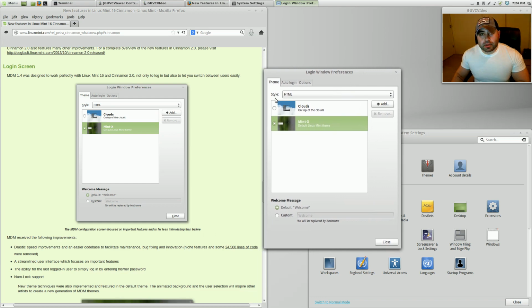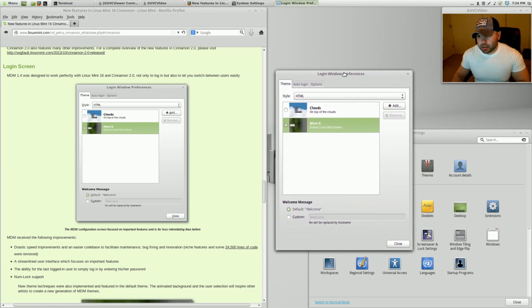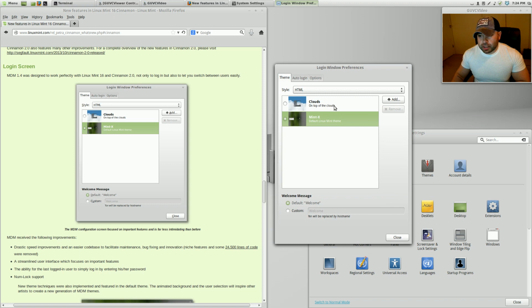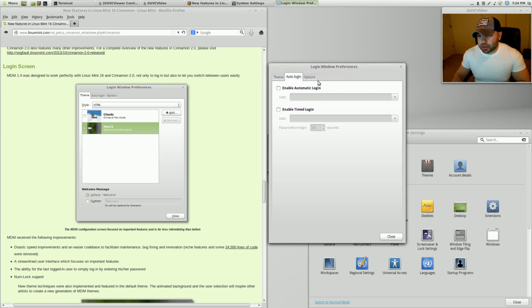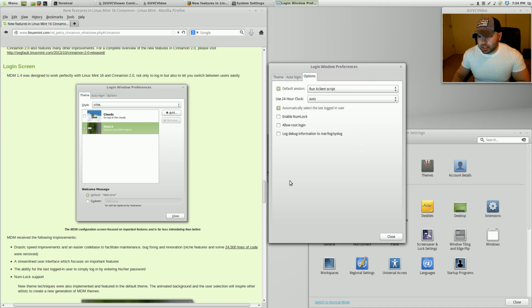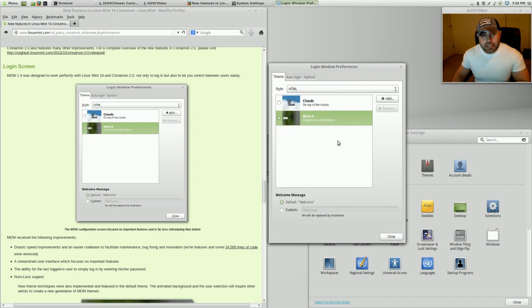This is an HTML based LightDM theme. I'm using the Mint X theme. You've also got clouds. You can organize and change different auto login features, and you have root login, so on and so forth. But you can add different themes to that as well and customize it. This particular LightDM theme looks great.